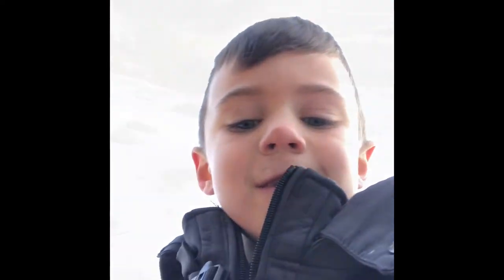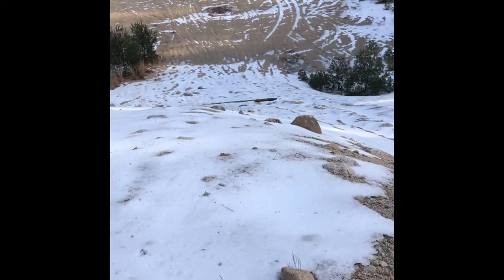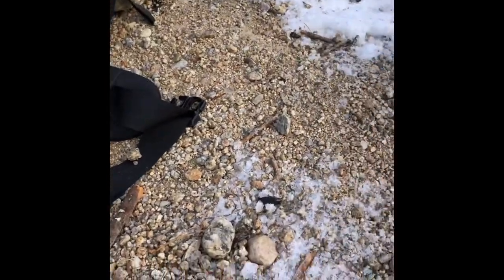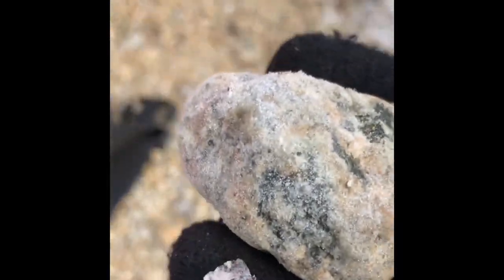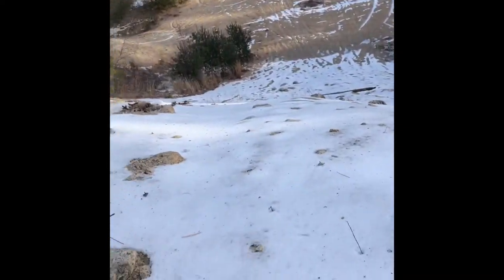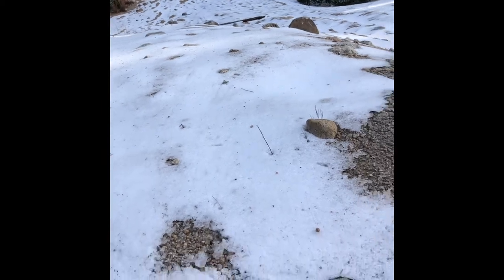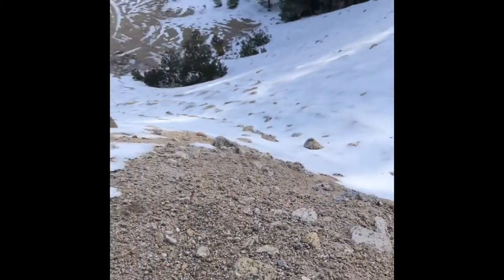But there's something I want to show you. And I'm going to show you that right now. See how we got this really nice sledding hill and a really good view? So here's what I'm going to do. I'm going to see if I can find a really good rock. What, this one? Then I'm going to skip it down and see how fast it goes. So ready? Go.